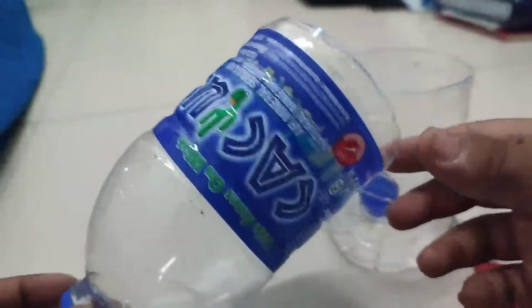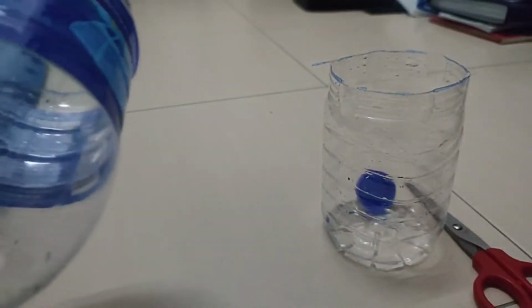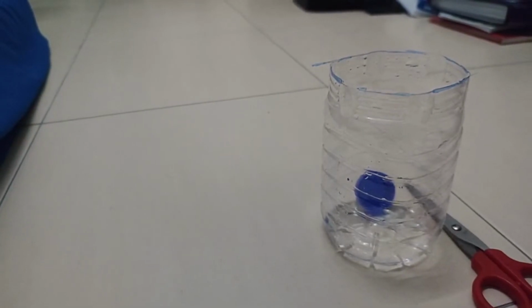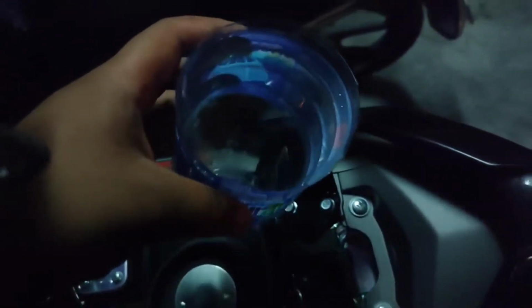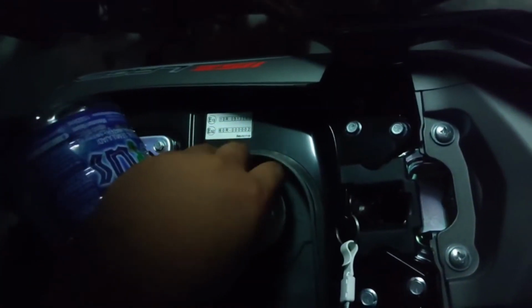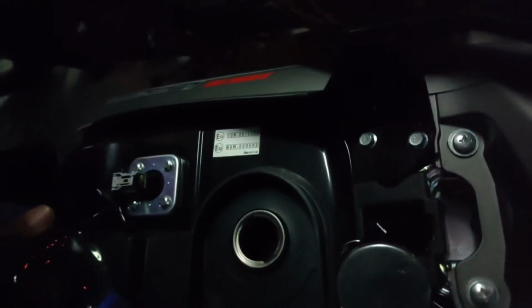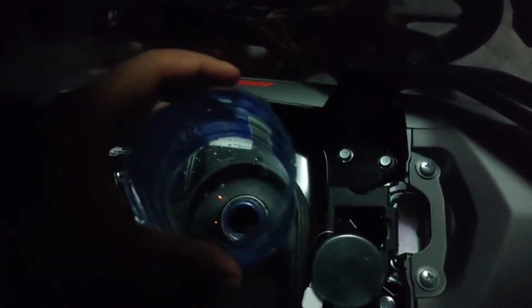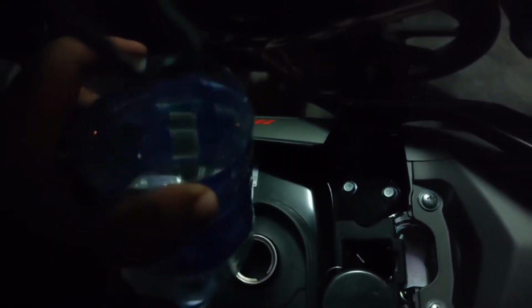Okay, so now let's see if it's effective or not. Let's go. Now what we have here is the funnel that I just made before and the fuel tank. So now we just open it. Sorry for the bad lighting. When you want to refill the fuel, just put it here, and then it will just go to the fuel tank.